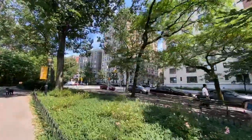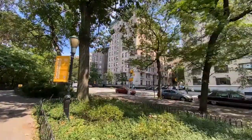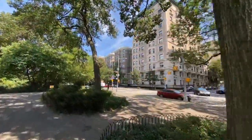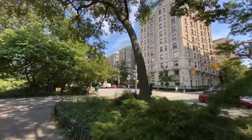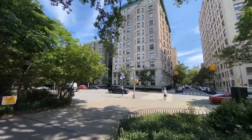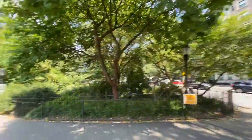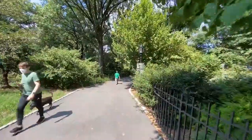Look at the gorgeous high rises. Really great example of apartment buildings here. There's this Parisian feel to this neighborhood in the sense that there's somewhat a certain type of uniformity. I mean, the buildings are not so uniform, but they tend to look similar, more so than other neighborhoods, and they are around the same height.